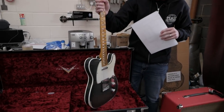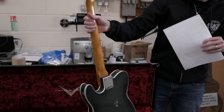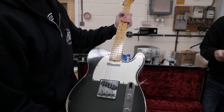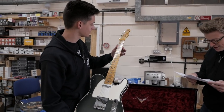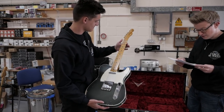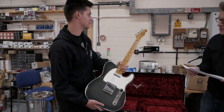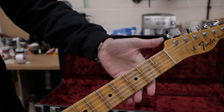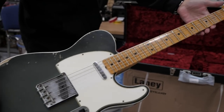Double bound. Lovely neck on it as well. Look at that neck. Nice bit of figuring on that. That's wicked. Yeah, check that out, Jack. So it's got hand wound '67 Tele pickups in there, a '63 Strat style C-shaped neck, 9.5 inch radius, again with medium jumbo frets, and a double A flame maple neck. A nice tint to it. Easy. Let's get a shot of that fingerboard. That is a nice colour. Yeah, I think it's got to be my favourite so far.